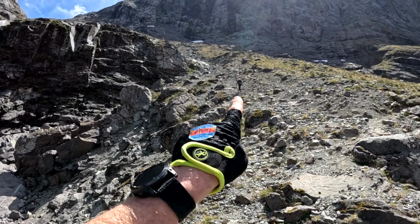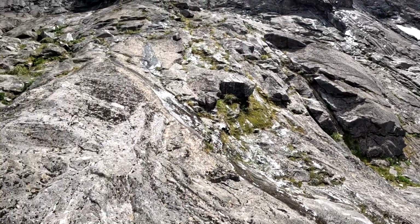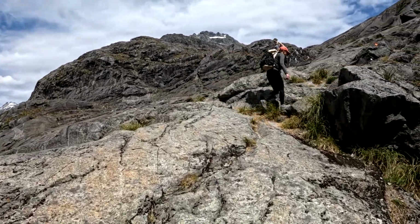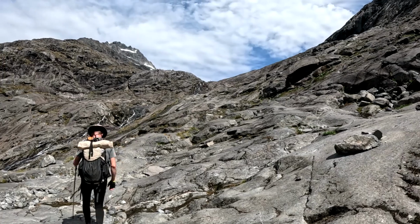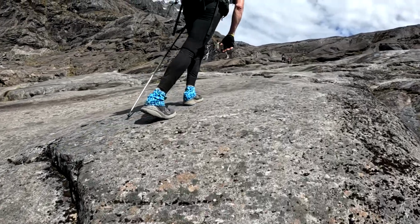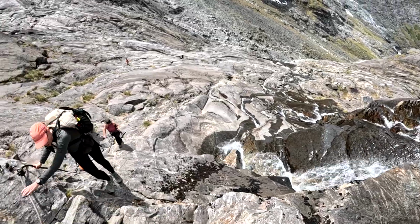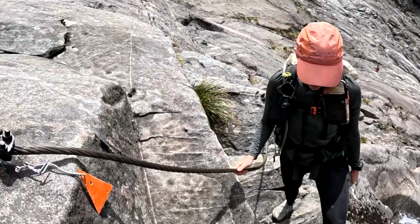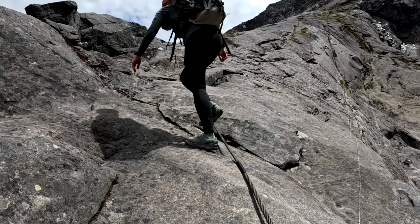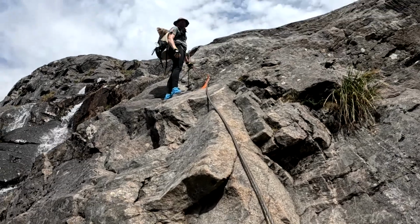Up we go. There's Andrea. Now we're kind of walking up these slick rocks with waterfalls, and you just can't touch the wet part or bust your ass. Nice, there's a cable here. There better be a cable here. Seriously.